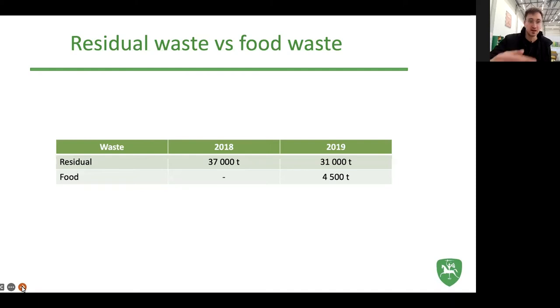So the biggest benefit is, look, in 2018, just as it started, it had 37,000 tons of residual waste. I made a mistake. It should be not 2019, but 2021. So in 3 years, it decreased from 37,000 tons to 31,000 tons of residual waste, and food waste, it had 4,500 tons. So what it shows is that not only did residual waste decrease by the amount of food waste, it decreased also more, meaning that also people improved their recycling of probably packaging.